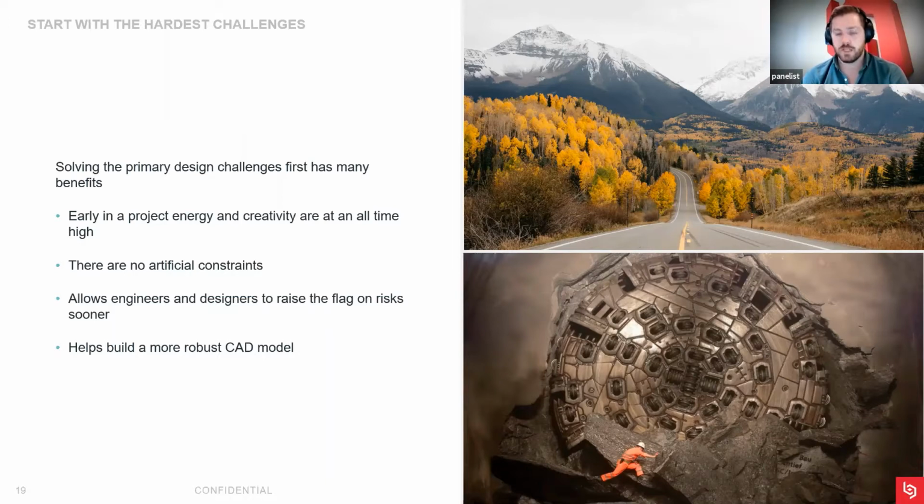It's also really nice because there are no what I like to call artificial constraints. These are constraints that are just kind of built up over time because, hey, we've been showing the model like this for 6 months, and now everyone thinks about it this way. In the beginning, you're really at a blank slate, so it's easy to focus on what your real constraints are and not ones that have developed throughout the project.